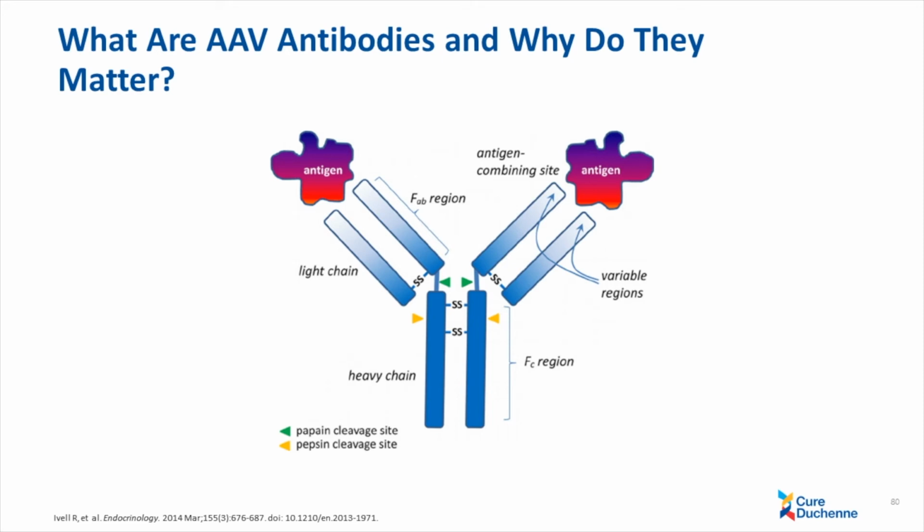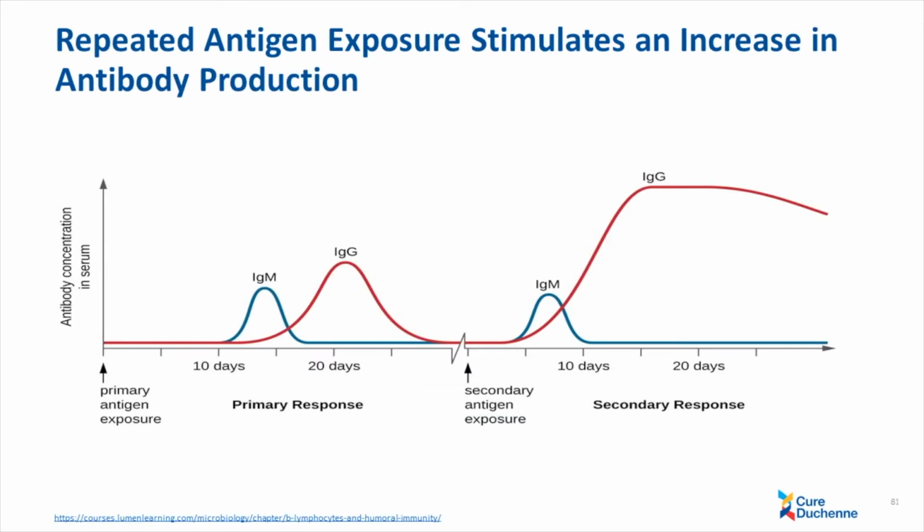So if you go to the next slide, what happens after the first exposure is you have one kind of antibody formed here in the blue line, and then later a greater amount of the more permanent form of the antibody called IgG. If you come along, say, now to do a therapy and this primary exposure happened years ago, you would have a lesser early response, but a more exaggerated IgG response, and this can be both a safety concern and might limit efficacy. So this is why testing is done, and I'm going to touch on what the testing is for and why it's important. So we'll move to the next slide.